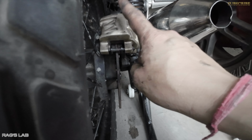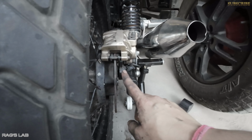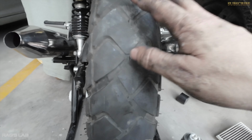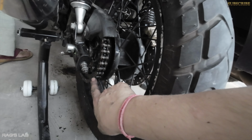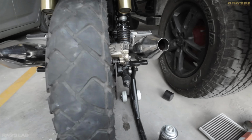I fixed the brake pads. I actually had removed this entire thing. It's very difficult to put this particular portion of the bike back once you remove the tire. So I fit the tire. All I have to do now is tighten the chain, and after that I think we're good to go. I'll tighten the chain and do everything, and then I'll show you guys.